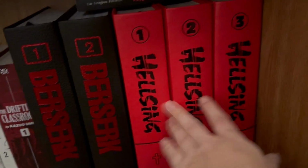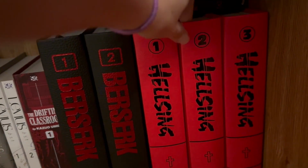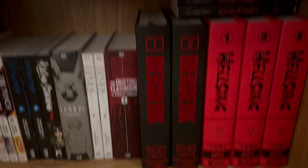And then we have the Hellsing that I told you about, the Ultimate Edition hardcovers that I was a sucker and bought. But hey, at least I don't have to buy the reprint because I already own the original. So there's that.